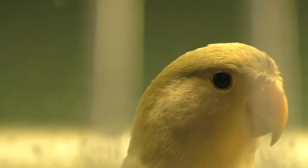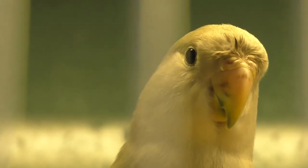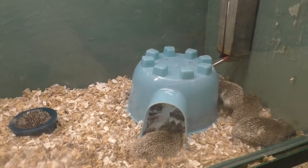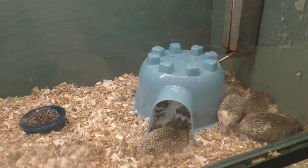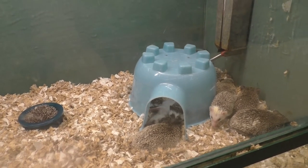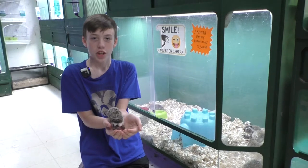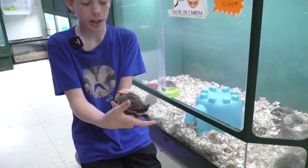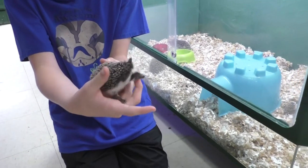Here's a couple of birds and mammals I met. This is an African pygmy hedgehog, and they make pretty popular exotic pet mammals.